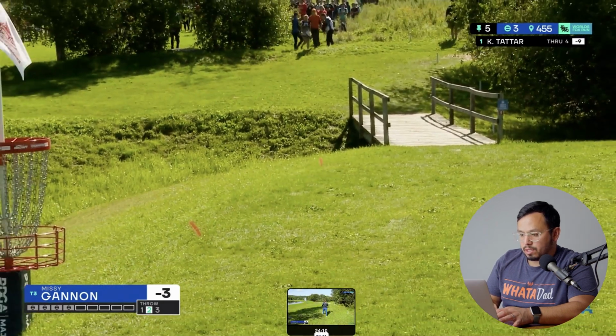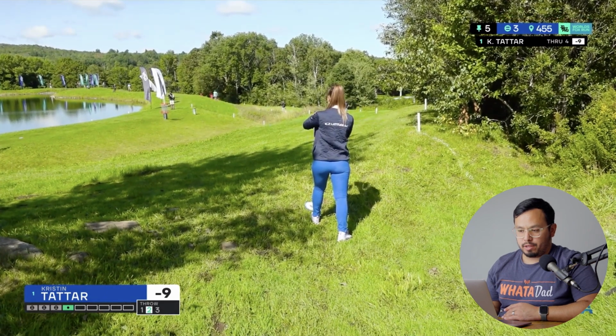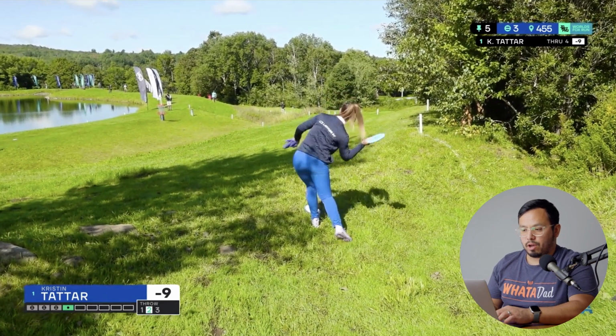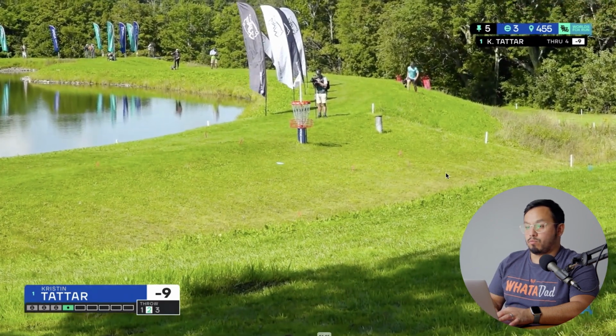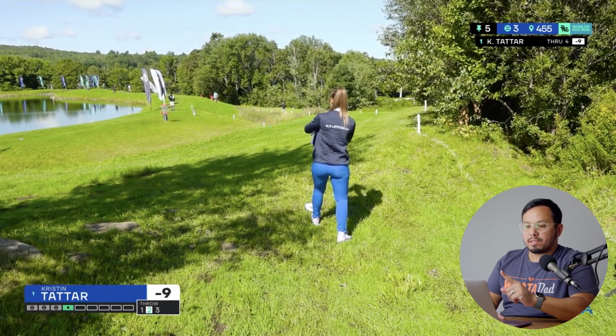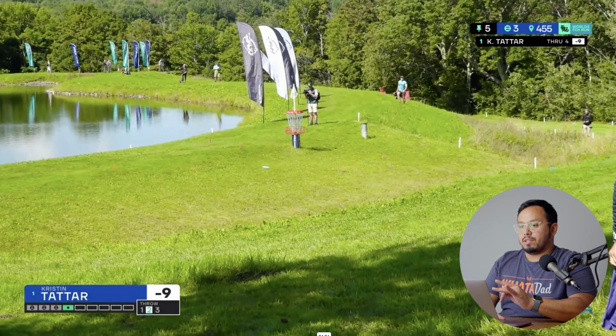But if you look at Kristin, she has a wide open shot, and what does she do? She throws a forehand, and if you look at it, she throws a very soft forehand almost into the ground, and it just settles up right next to the basket. It's an incredible upshot.